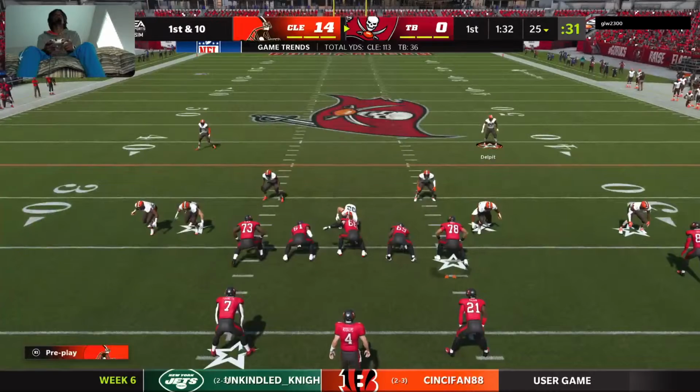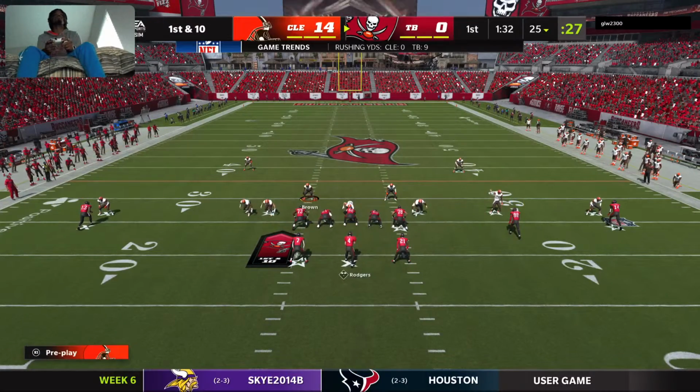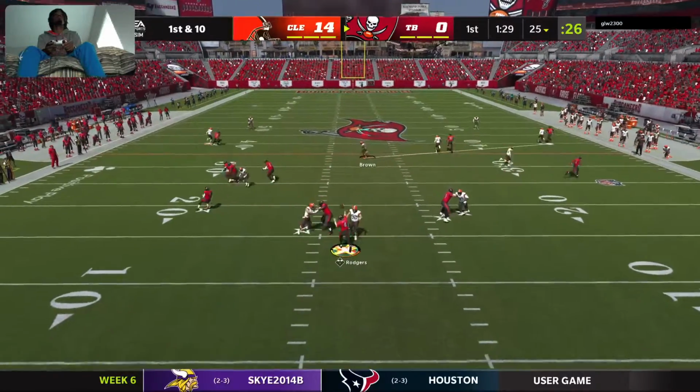The Bucs offense set to begin their next possession. And they're in an early hole. The first drive, they threw the interception. That led to a touchdown. So decent-sized deficit early on.